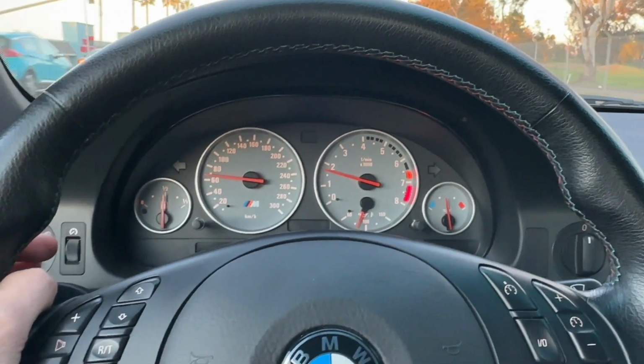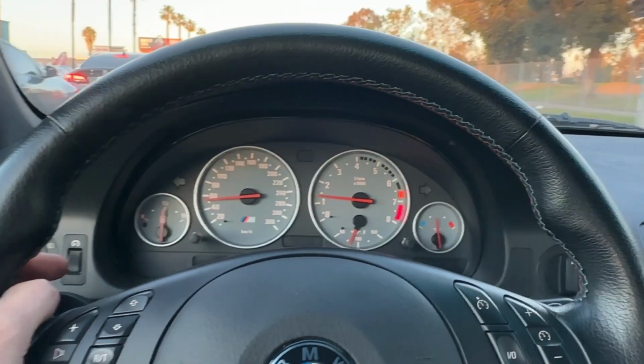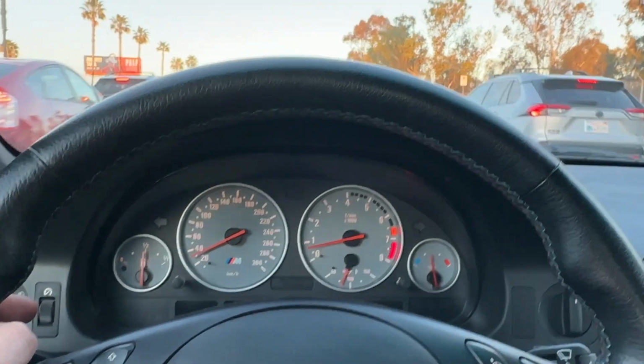Kilometers, the weird gauge. In my opinion, the miles per hour gauge is much prettier, and that's purely because that's what I'm used to my entire life. It's my preference, just due to familiarity.